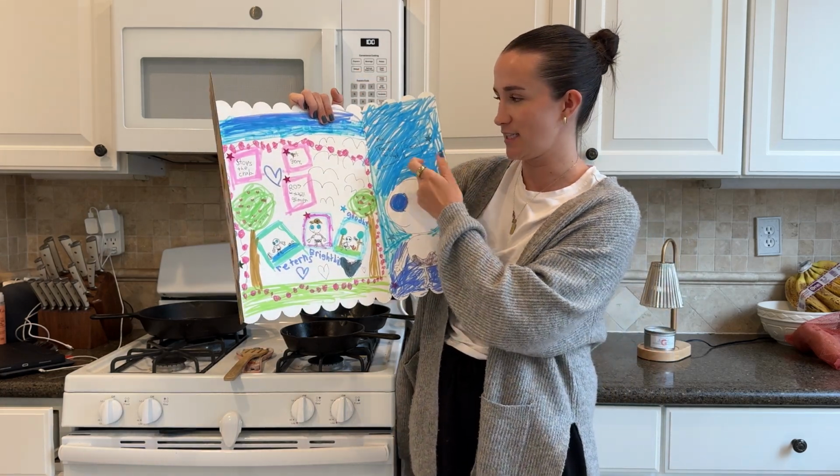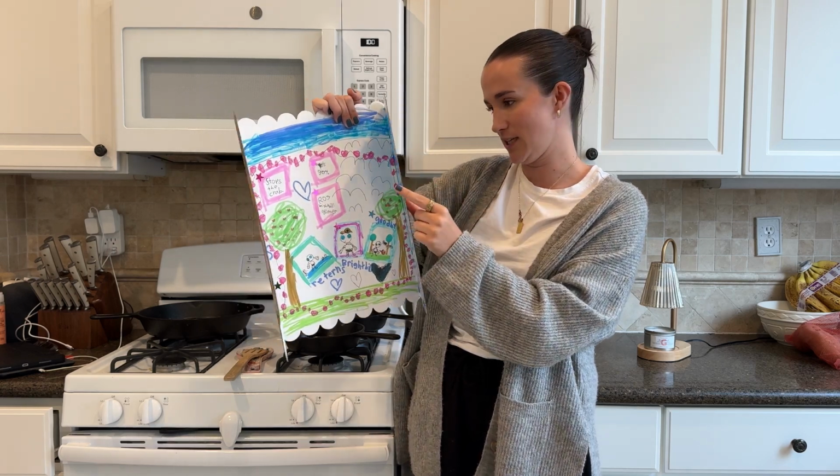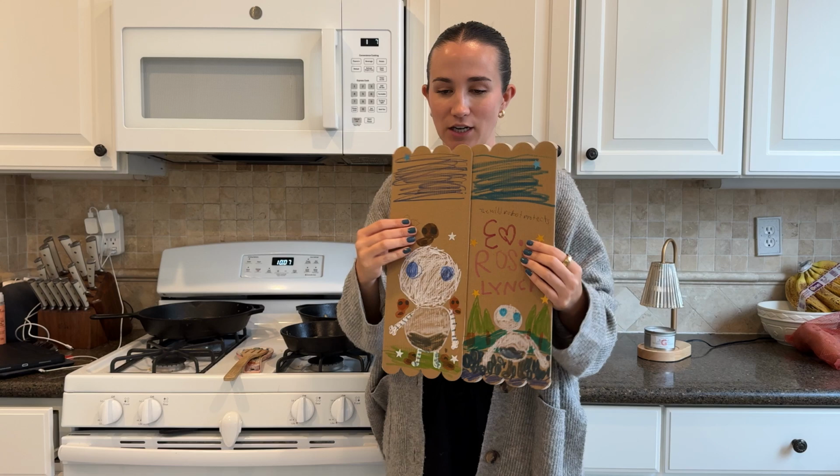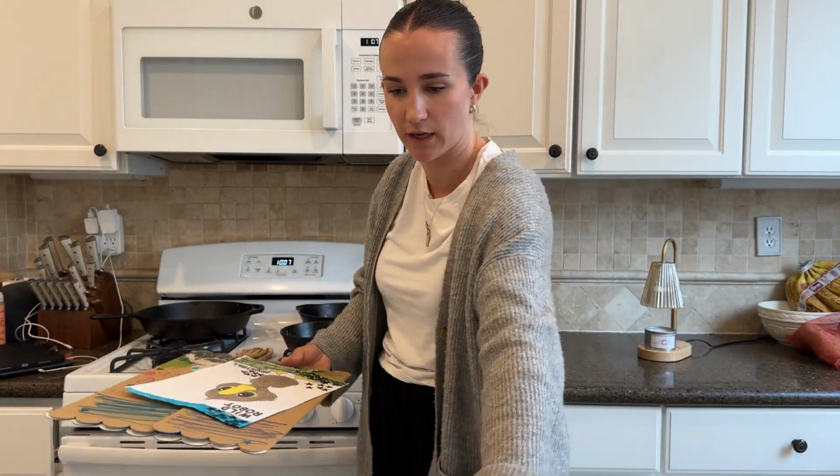And then over here it says plot, and Lucy wrote rescue the island and ocean on Rosie's. And then the front has all of these decorations. It's so cute. And then Rosie did this little Bright Bill coloring sheet this morning, and she is my 5.5-year-old.